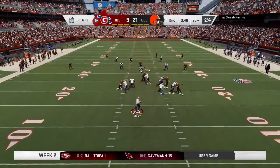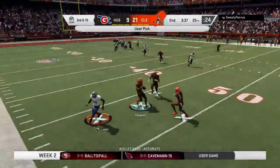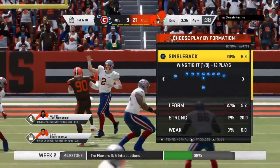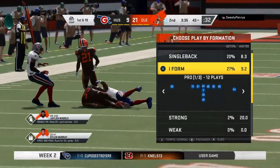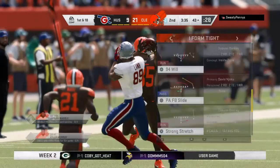Miller now on third down. Into heavy traffic, and it's intercepted. Trey Flowers picks it off and returns it to the 43. So down inside the 45 to the 43-yard line. That's where they'll take over. The Browns take over first and 10 at the 43-yard line.